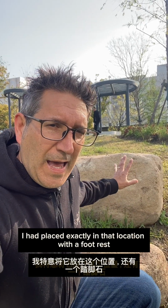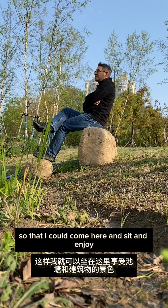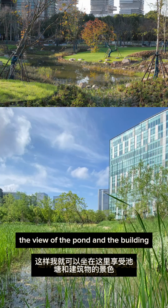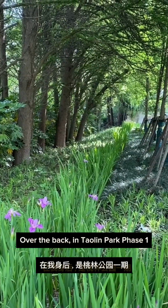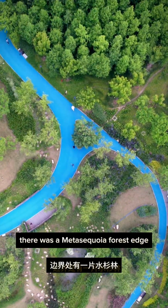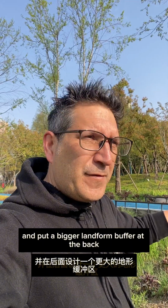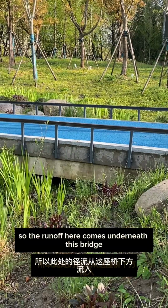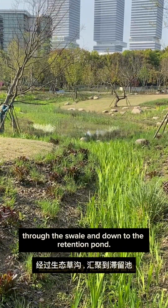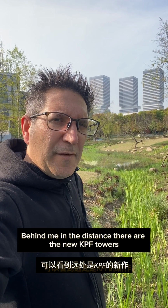This rock behind me I had placed exactly in that location with a footrest so that I could come here and sit and enjoy the view of the pond and the building. That's a little designer's quirk. Over the back in Taolin Park Phase 1 there was a metasequoia forest edge, and I wanted to extend that into the park and put a big landform buffer at the back. And of course landform creates runoff, so the runoff here comes underneath this bridge through the swale and down to the retention pond. Behind me in the distance there are the new KPF towers.